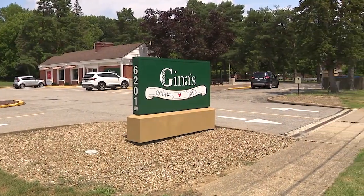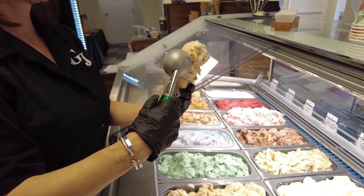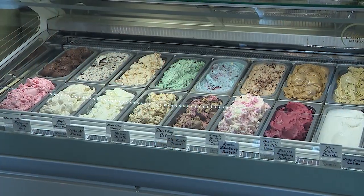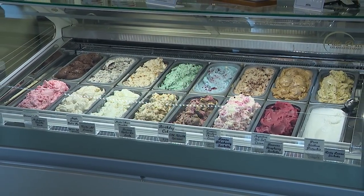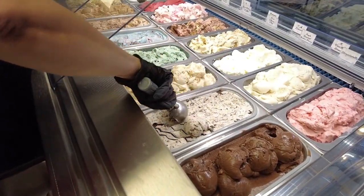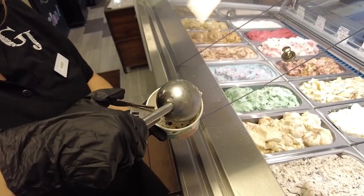Gina's Gelato and Java is basically a gelato shop first, but we also have a great cup of coffee and all the specialty drinks that are out there today. Gelato is an Italian ice cream. The difference between gelato and ice cream would be it's much lower butter fat. It's under 10% butter fat, where ice cream you're going to get over 20%. The way it's made, it's churned at a much slower churn so that it's more dense. And then it's served at a warmer temperature so that when you taste it, you're getting that full flavor and not the ice flavor and the coldness.